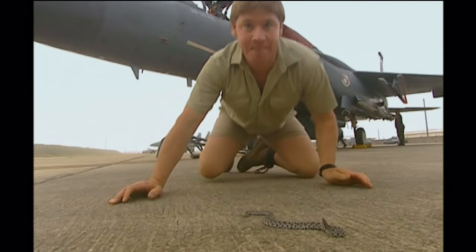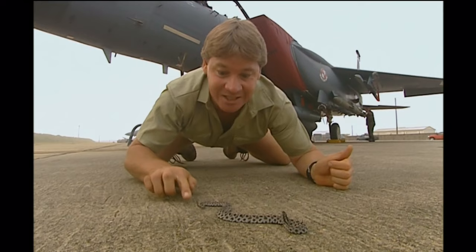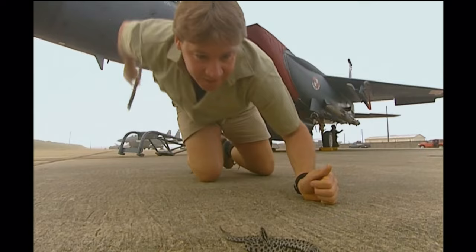On this adventure, I'm going to take you across Eglin Air Force Base looking at some other hard-hitting venomous species like this little pygmy rattler. Ooh, you're a little bit naughty. Come on, mate. You better come off the flight path, I think. Come on, little fella. Come on now.